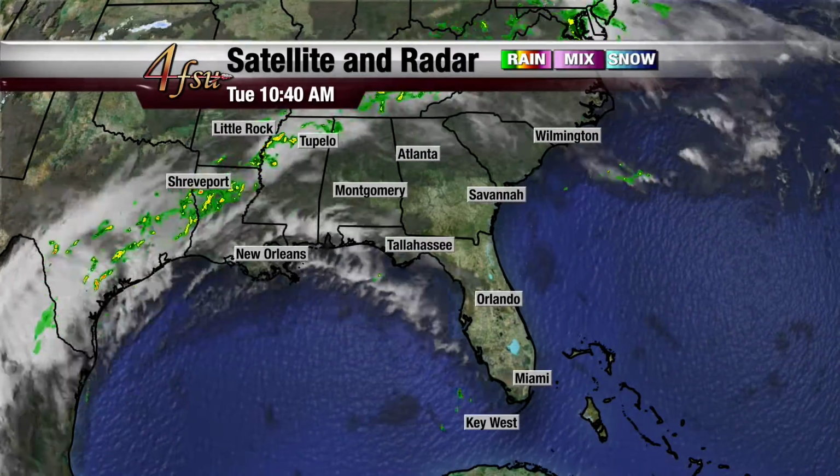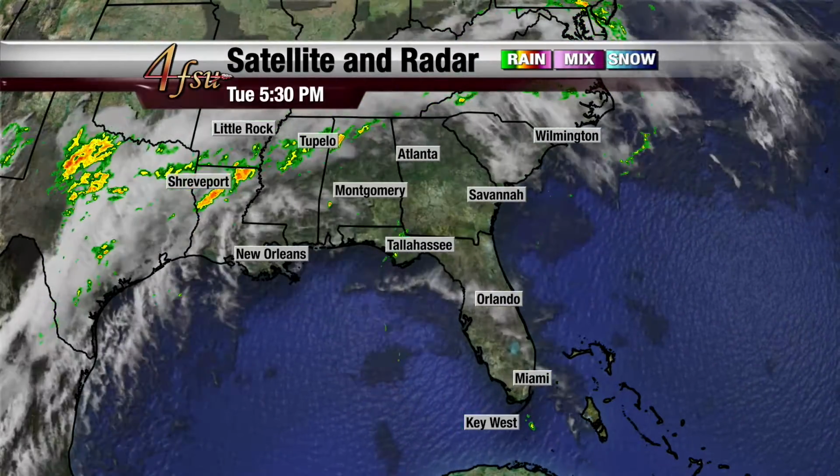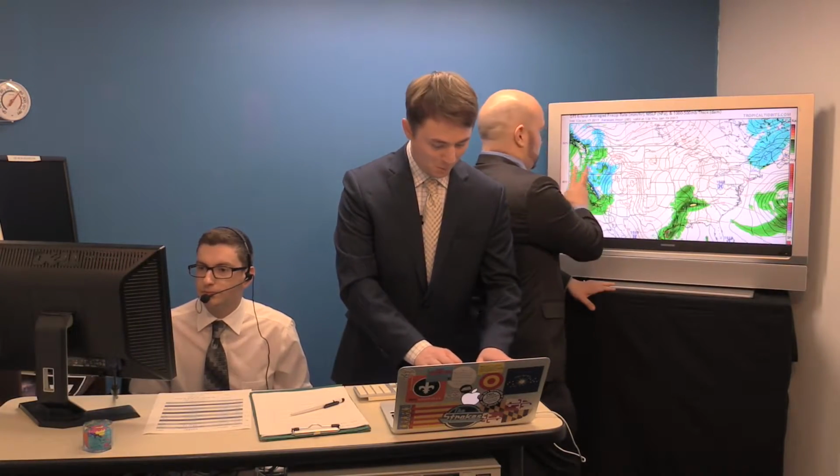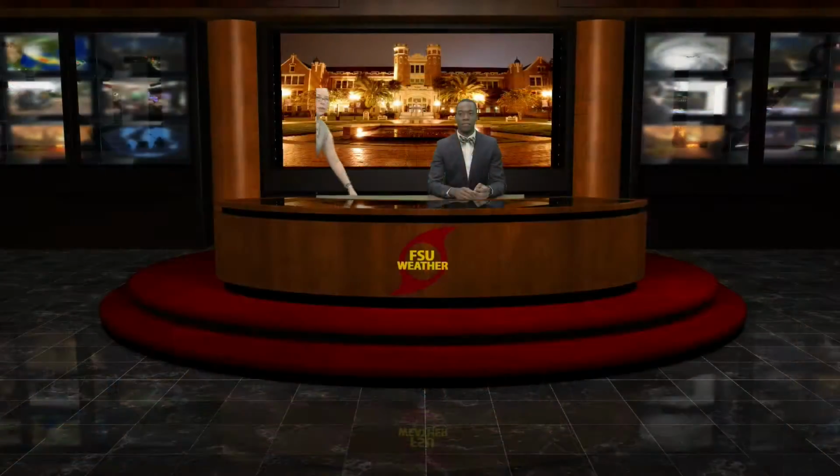Next, on 4FSU, we've got rain on the radar. Matt Reagan and Matt Mackey are standing by for the first time in our brand new storm lab, and Margaret Hollis and Tevin Wooten are at the desk with everything you need to know for the days ahead. This is FSU Weather.